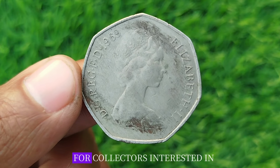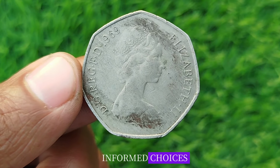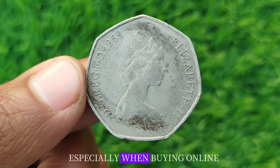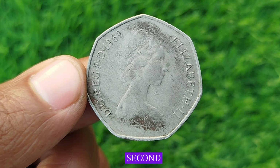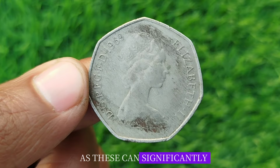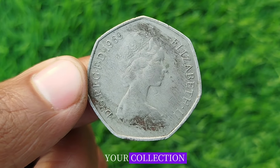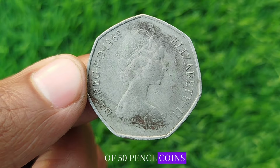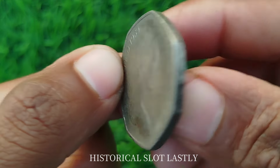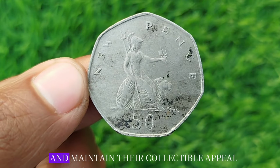For collectors interested in the 1969 50 pence coin, a few key tips can help you make informed choices. First, always verify the authenticity of the coin before purchasing, especially when buying online or from secondary markets. Second, examine the coin closely for unique minting errors or unusual features, as these can significantly increase its value, even in bad condition. Third, consider the context of your collection. If your goal is to complete a full series of 50 pence coins, even a damaged 1969 coin is a valuable piece that fills an important historical slot. Lastly, store your coins properly, even if they are worn, to prevent further deterioration and maintain their collectible appeal.